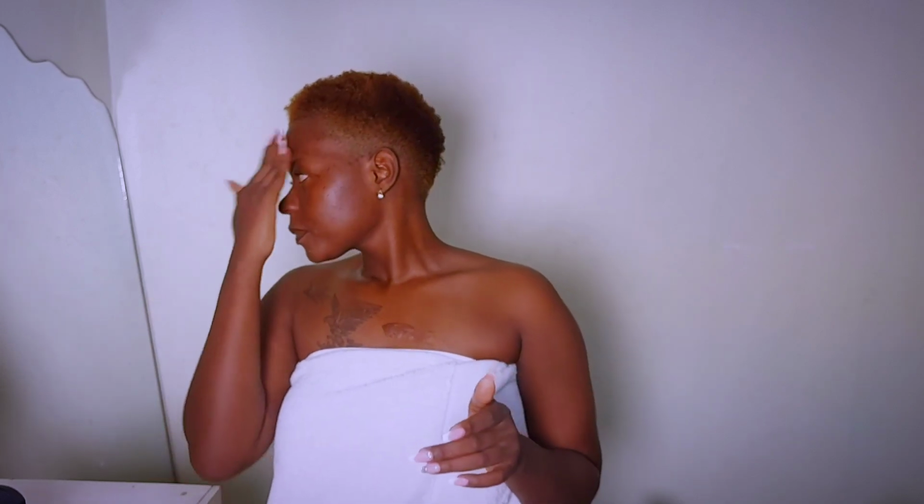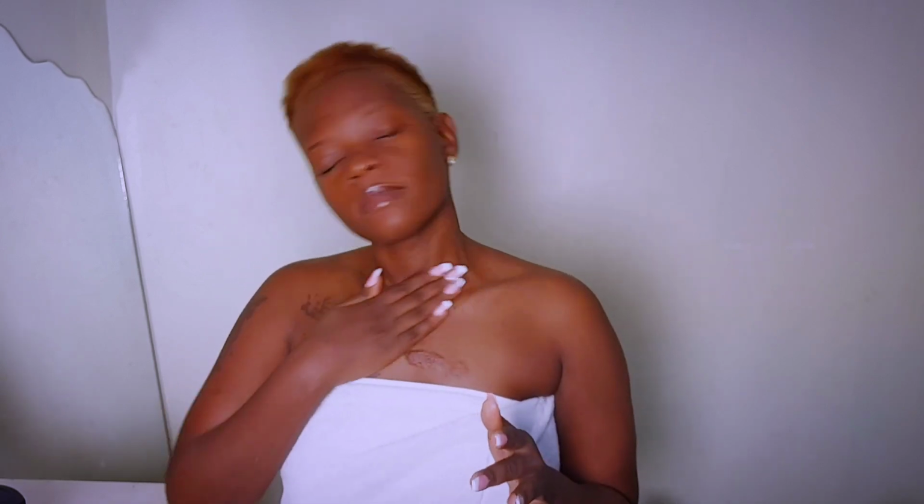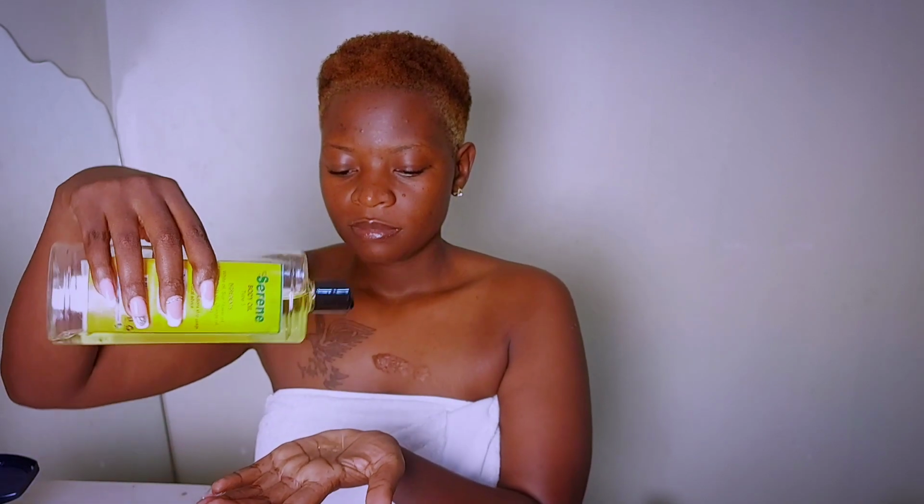Just a reminder, every time you're taking care of your skin or your body, kindly don't forget the neck, because in most cases we tend to forget it, and the back of the neck is very, very important not to forget. Now I apply the tube first and then I let it sit for like 3 to 5 minutes, and then I go in with other products that I intend to use at that particular moment.